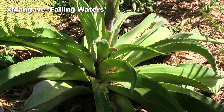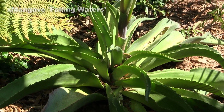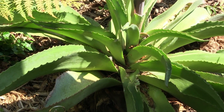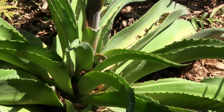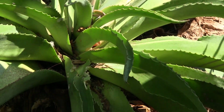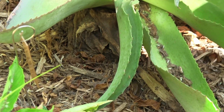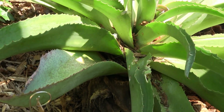Agaves are known as century plants. In this climate, often they'll bloom after about 10 years. Manfredas are going to bloom maybe 1 to 2 years for each rosette, maybe 3 years from a single rosette. And you put the two together, it's 4 or 5 years. A Mangave will often bloom from that 1-quart pot size in 4 or 5 years.